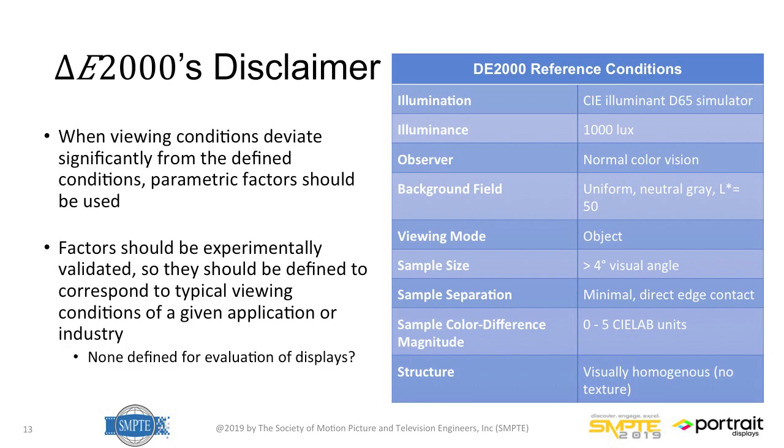So in addition to all of these changes, it's important to remember that ΔE2000 is defined with some disclaimers. For instance, specific reference conditions. Most importantly to note, for instance, is your illumination in your environment should be related to D65. The approximate surround illuminance should be about 1,000 lux. And whatever object it is that you're actually going to test should be in a uniform neutral gray background field, something similar to what you associate with a light box. And so when viewing conditions deviate from these defined conditions, your parametric factors should be used. And those factors would then have to be experimentally derived and experimentally validated to make sure that your color differences are accurate. So you can imagine that requires some time and effort to make that happen.